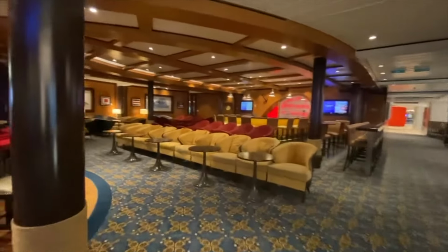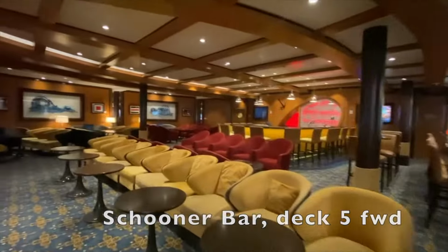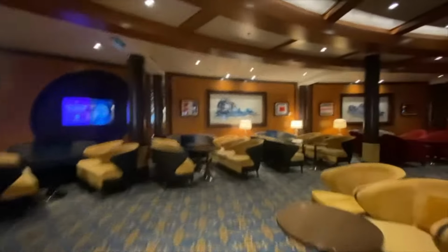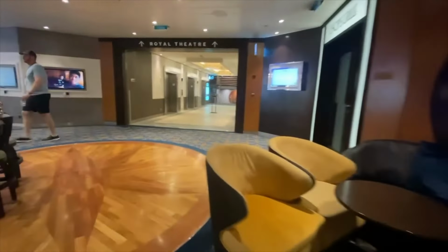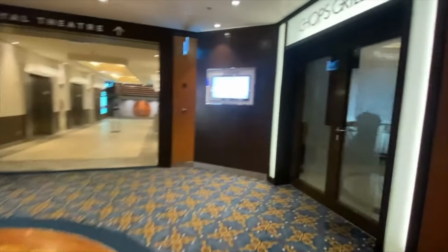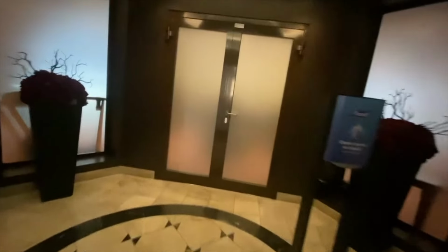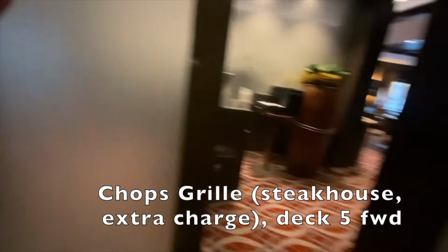Still heading aft on Deck 4, we come upon Schooner's Bar, and then we'll get to Chops Grill, which is the specialty steakhouse on the Quantum of the Seas. There is an extra charge for this, but many people find it worth it. Let's take a quick peek inside.